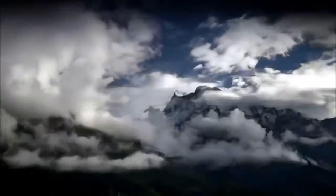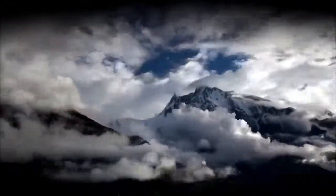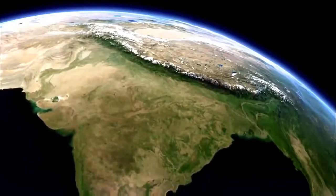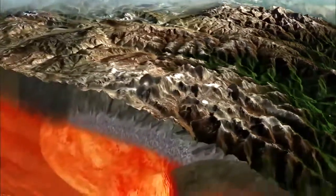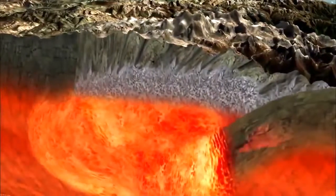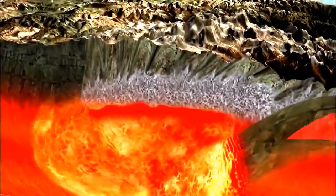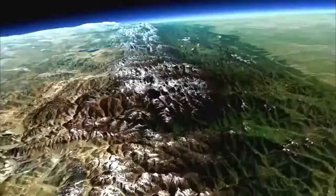And geologists are sure that the Himalayas will continue to exert an immense influence on our planet, as these mountains are still growing. As India pushes northwards under Asia, the building cycle continues. More mountains will form. Over the next 10 million years, 300 miles of land will be forced under Asia. The entire range will grow even taller.